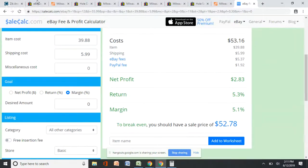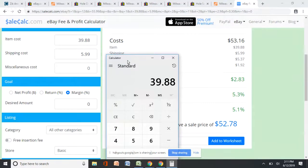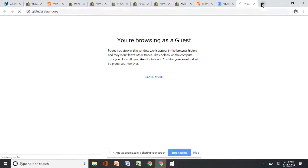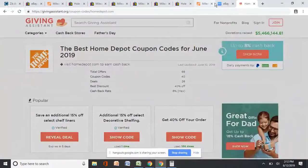Not bad. 5% margin. Okay, so 5% margin, imagine that. So 39.88 plus 5.99 is 45.87. Using discounted gift cards through, we'll say Card Bazaar or something like that, and giving assistant.org, you look up Home Depot, you're getting up to 8%. Well, we'll say 4% to be conservative.